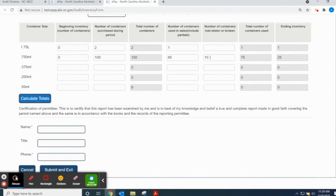Again, this is very rare. It will not likely happen. I wouldn't anticipate using this very often at all.